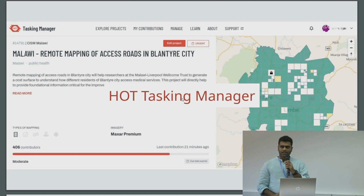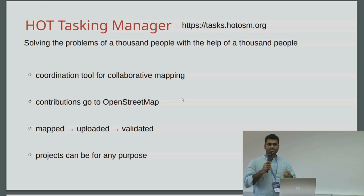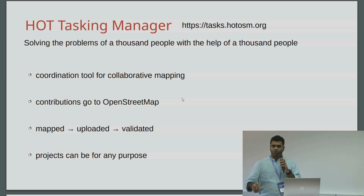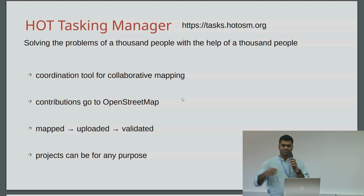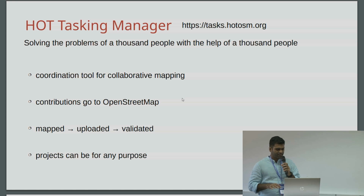Today I'm going to be talking about HOT Tasking Manager. Before that, let's look at what Tasking Manager is. Tasking Manager is a coordination tool for collaboratively mapping onto OpenStreetMap. It's a tool where people can create projects that are specific to a certain area of interest. The area of interest is split into several small grids, and each grid is assigned to a volunteer with instructions on how to map. Whatever they map is uploaded to OpenStreetMap, and there are qualified validators who validate the data. This is the general overview of what Tasking Manager is for.